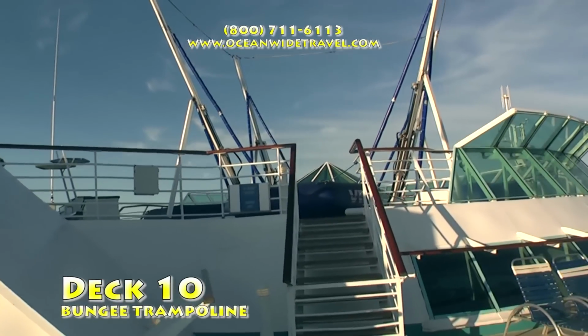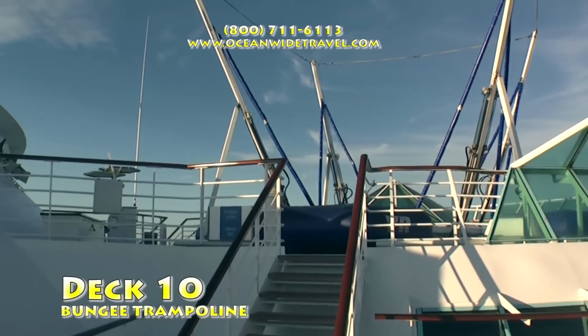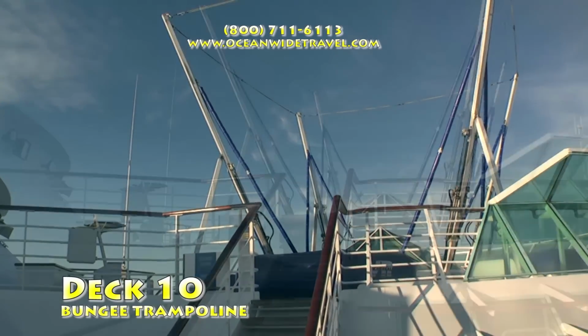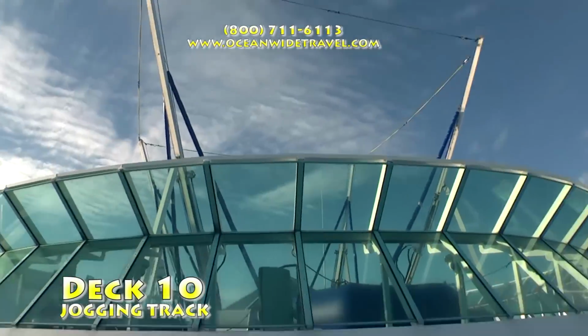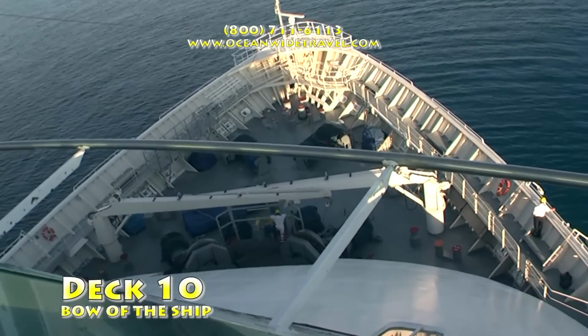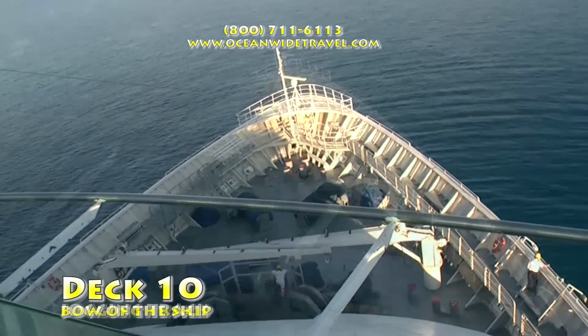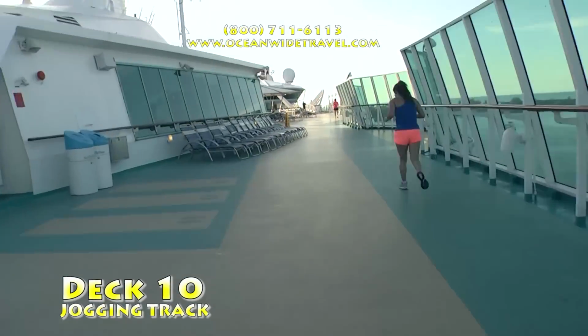This is the Bungee Trampoline, and if you consider yourself to be a bit of a thrill seeker, you might really enjoy this option. I've been told that participants jump as high as 30 to 35 feet in the air. And to anyone hoping to reenact the romantic, iconic scene from the movie Titanic on the bow of the ship, you're out of luck. It's not accessible to the public, only to the crew.